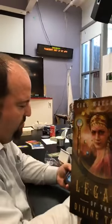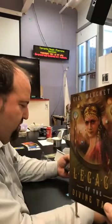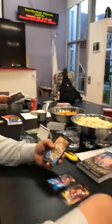I'll display the first set. So the Fool, the Magician, High Priestess, Empress, Emperor. I particularly chose this deck because I absolutely love how colorful and vivid the cards are. Yeah, absolutely. These are gorgeous.